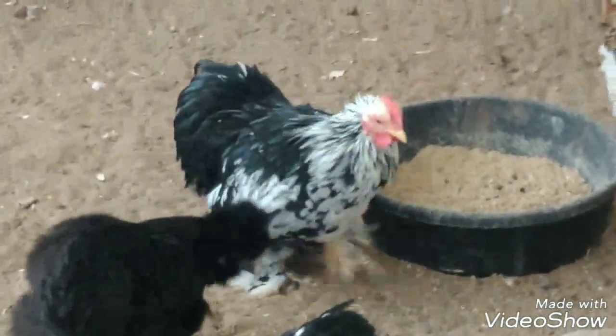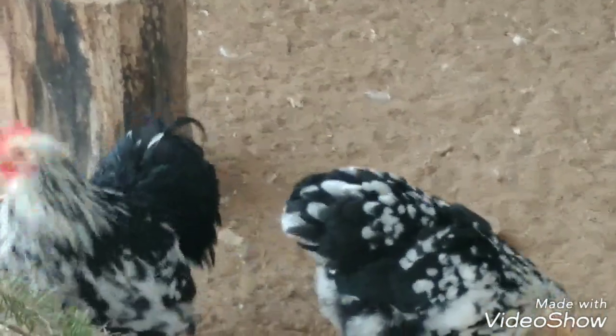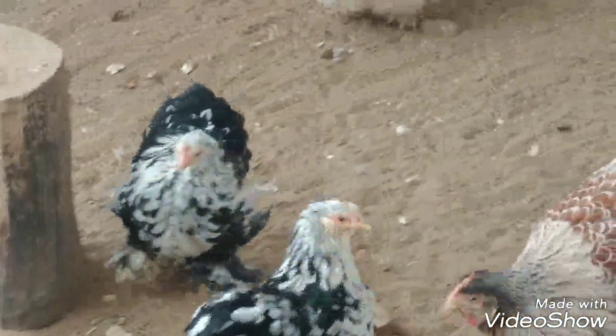So those are some tips about introducing. See, there's the roosters right next to one another. Some tips about introducing new chickens.